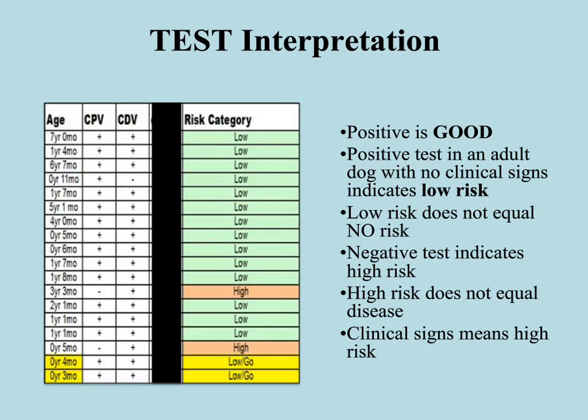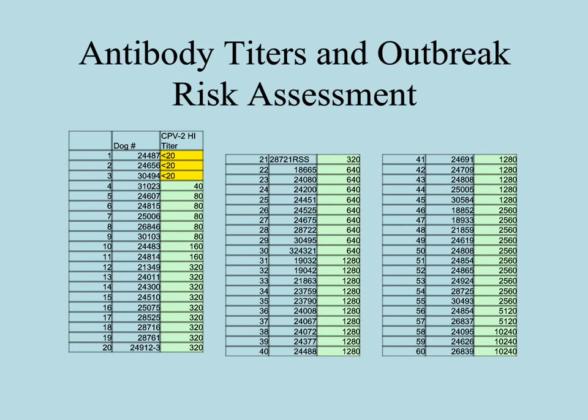Here are the results from the titer testing that we did in the Oakland shelter that I was telling you about earlier. This shelter was just about to send a transport of all of these dogs to another shelter, so this was a huge life-saving effort that was going to happen, but they were seeing all this parvo. They didn't want to send parvo to another shelter, so we said, well, let's do antibody testing, and what we found was that almost all of those dogs were low risk and were perfectly fine to go on that transport.